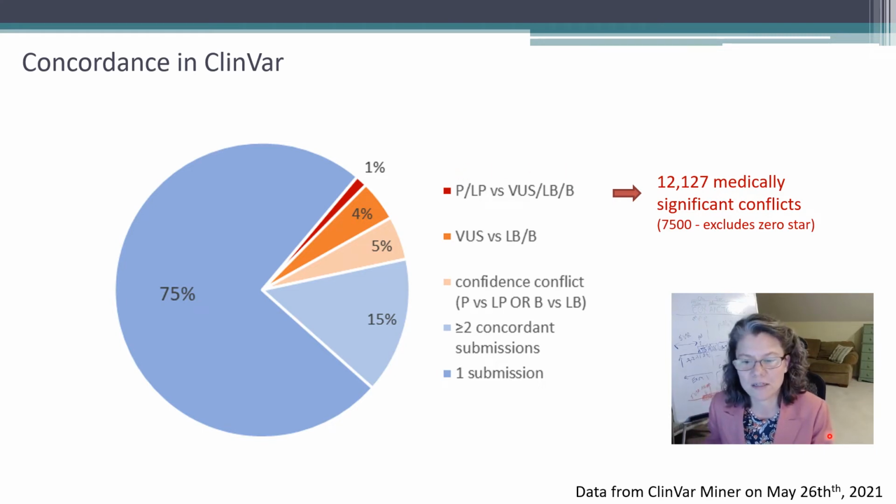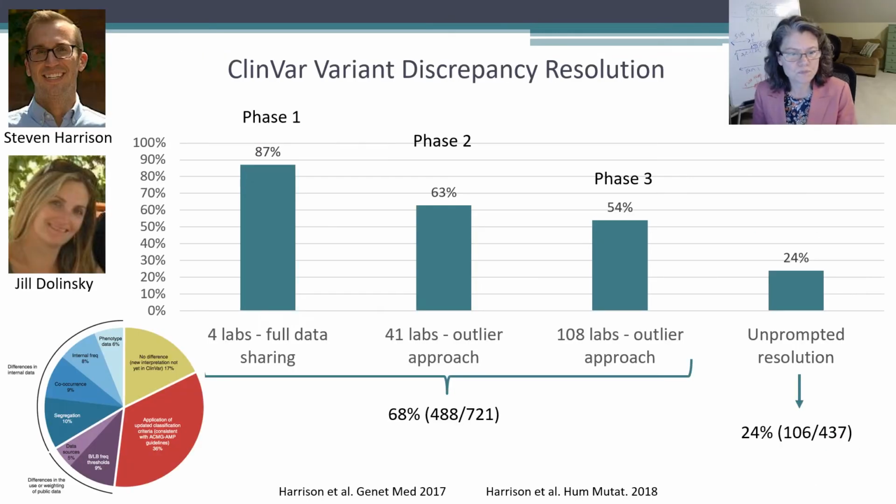Right now, or as of last week, there were over 12,000 of those conflicts. Or if you exclude the 0-star submitters that don't have assertion criteria or provide evidence, then it's about 7,500 just looking at those submissions. So it's a lot of work, and it highlights the fact that we do need to work together as a community to resolve these differences in variant interpretation.